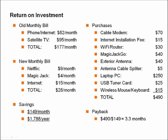What did it take for me to get here? I had to purchase a cable modem for about $70. Internet installation fee was $15. Wi-Fi routers about $30. I had one, but if you need one, you'll pay about $30. A Magic Jack Go was $40. An exterior antenna, $40. Antenna splitter, $5. And the laptop PC, big expense there, $250 if you don't have one already. The USB tuner card was $25, and the wireless mouse with the keyboard, $15, for a total of $490.